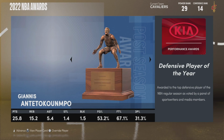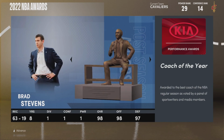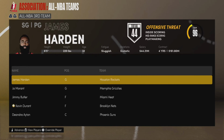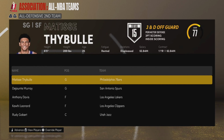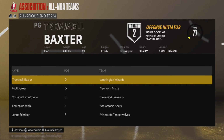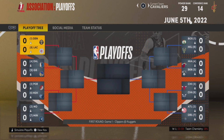MVP goes to Doncic. Rookie of the Year, Cassius Calvin, the number 1 overall pick. Devontae Graham, 6th Man of the Year. Giannis wins DPOY, and James Wiseman wins Most Improved. No Cavs on the All-NBA teams, not a surprise. No Cavs on the All-Defensive teams, again, not a surprise considering how bad our defense was. But we do have Cedric Garrett on the All-Rookie First Team and Yusuf Diafafafobo on the All-Rookie Second Team. So it is good to see those guys, specifically Garrett, getting the recognition that they deserve.